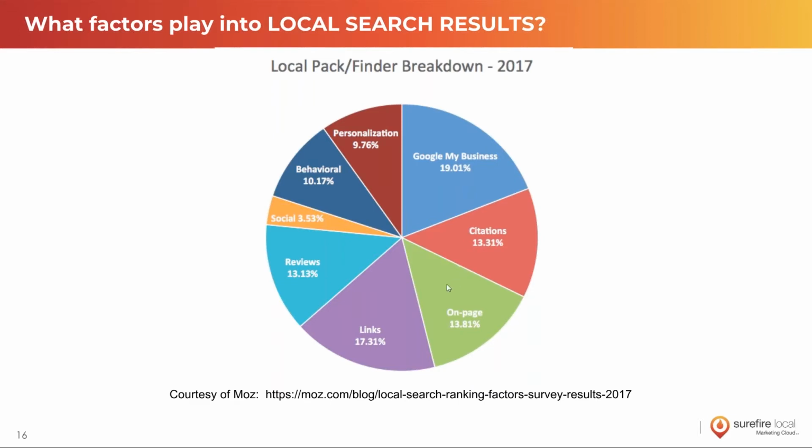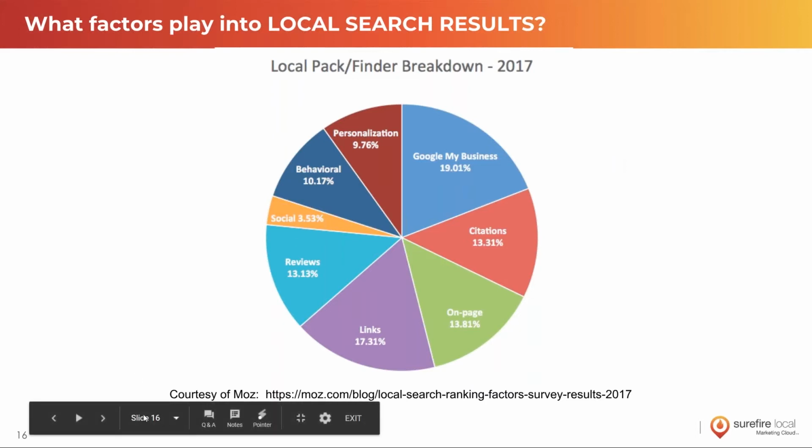This is a pie graph from Moz.com. If you're not familiar with Moz, they're a great resource for you, and I would recommend checking out Moz.com. This is a pie graph of the factors that play into local search results. Since the Google algorithm is a top secret, and nobody really knows what makes it up, what they did is they surveyed a lot of SEO experts and asked their opinion: what were the factors that resulted in positive results for searching for a local business.